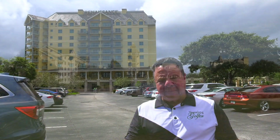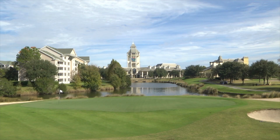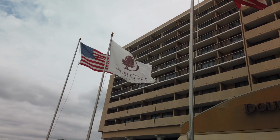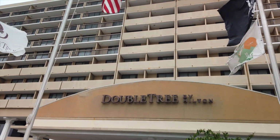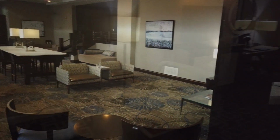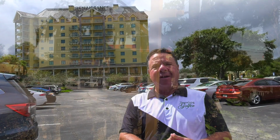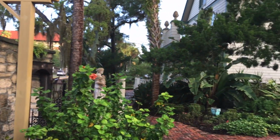An important component of a golf trip, convenient accommodations. If you're visiting the World Golf Hall of Fame and the two great courses, Renaissance Hotel right on property. If you're in Jacksonville, the DoubleTree Hotel puts you right in the downtown section, provides all of the modern conveniences, a Ruth's Chris Steakhouse right on the property, and if you're playing the courses in the St. Augustine area, the Collector Hotel right in downtown St. Augustine. With me is Craig Abramson, Assistant General Manager at the Collector Luxury Inn.